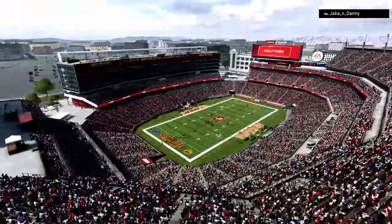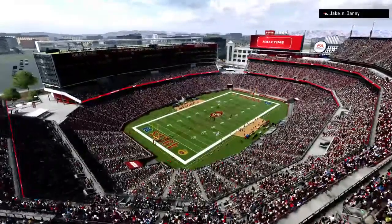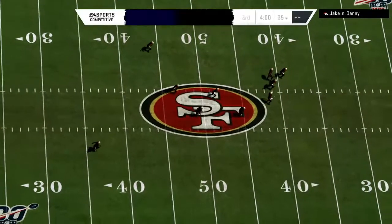And we welcome you back live now inside the booth alongside Charles Davis. I'm Brandon Gaudin, set and ready to rock for the 3rd quarter.